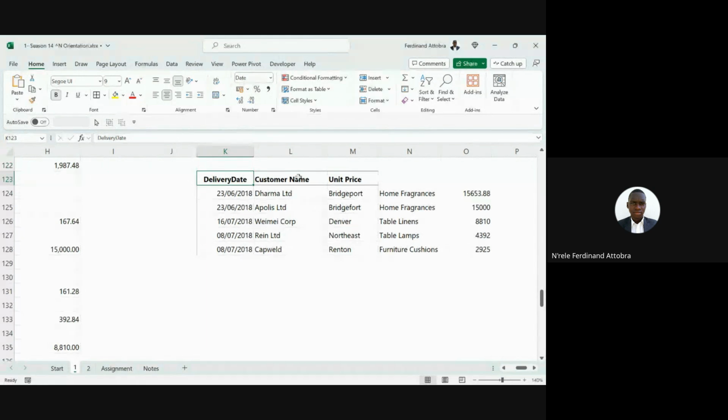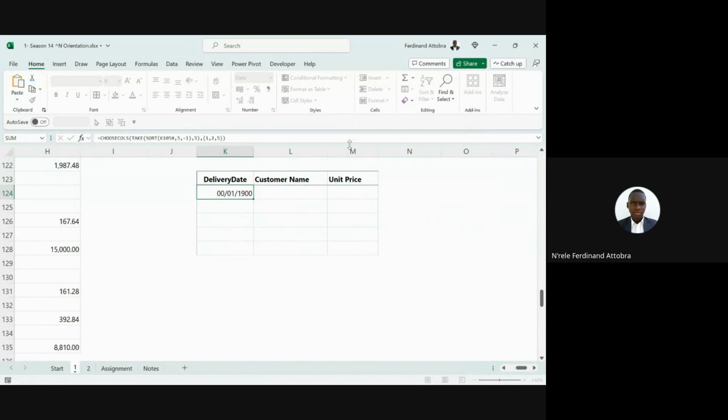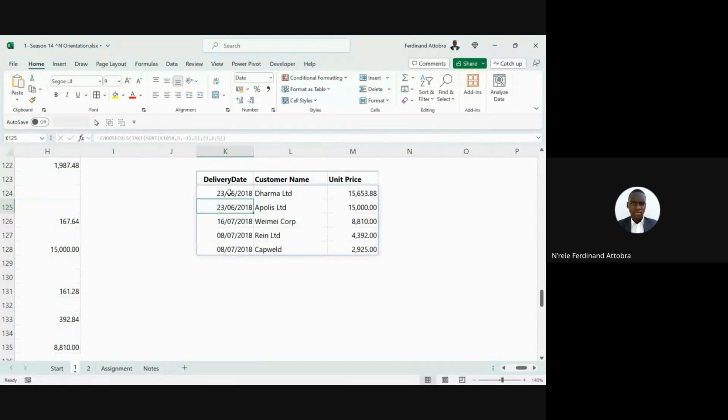Then again, we don't need all the columns. We just need the delivery dates, the customer name, and the unit price. But currently it's giving us all the columns, so we can use another function called choosecols. We wrap this and say, okay, I want the first column, comma, the second, and the last one, which is column 5, and I close this. So when I press enter, you see that I then have just those columns, and the other ones are gone.